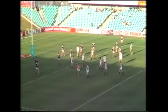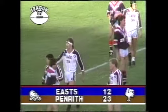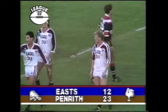It's full time though. The referee says that's it. The match is all over. And Penrith have defeated Eastern Suburbs by 23 points to 12.